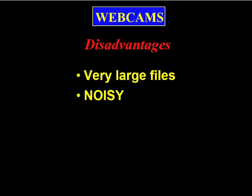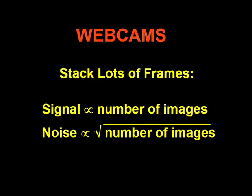Disadvantages: webcams have a lot of noise, and you need to stack the images. One nice thing for us is that the signal increases with the number of images you take. The longer the exposure, the more the signal. And the noise increases as the square root of the number of exposures or the time of exposure. So you need to stack the images, and the more images you stack, or the longer your exposure times, the more you increase the signal-to-noise ratio.